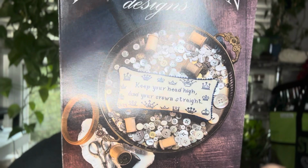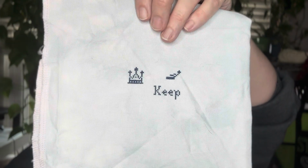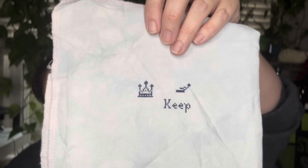I did start another Little Robin because it's my year of Little Robin designs. This is Straighten Your Crown, which I think was also a Marketplace release this year. I'm stitching it on a 46 count blue, but I don't know the color, with the called for thread. This is as far as I got on it. It was a good little small travel piece, and I think that's what I'm gonna leave it as, just a piece that can travel with me in my car when I need something like that to take.